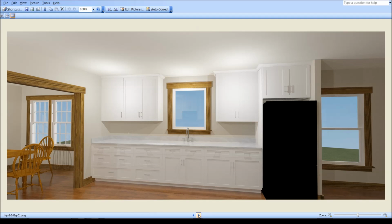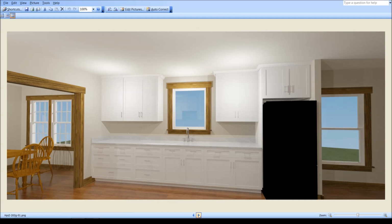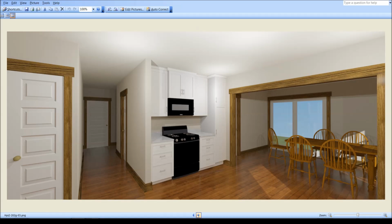And just some finished photos of the same thing. This is the big kitchen again. As you can see how nice that dining room window is. Those are those reused windows, hopefully. And that's your table and chairs, etc. There's the range bank with the 21-inch flanking cabinets.